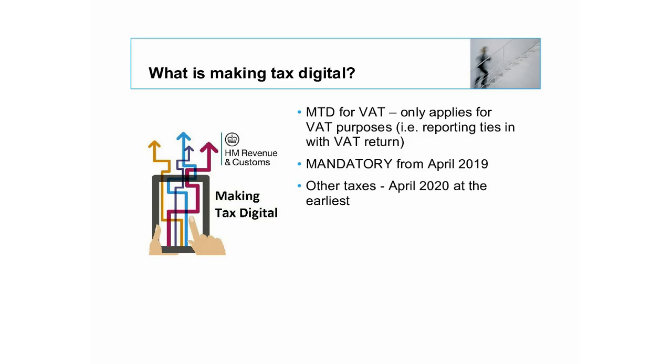But this only applies for VAT purposes. So it's going to coincide with the reporting of the VAT return. The plans at the moment are only going to apply to VAT rather than any other taxes. HMRC have said that April 2020 will be the earliest where the plans will possibly be widened to involve other taxes, but at the moment it's only for VAT purposes, and this is mandatory from April 2019. So this isn't an optional thing. This is something that businesses that are brought within this regime need to do from April 2019.